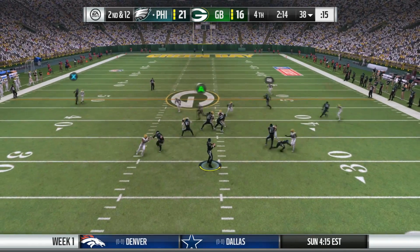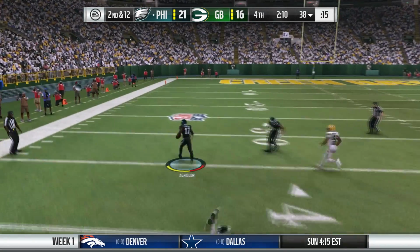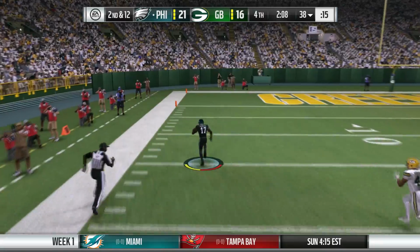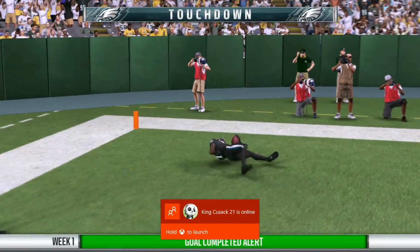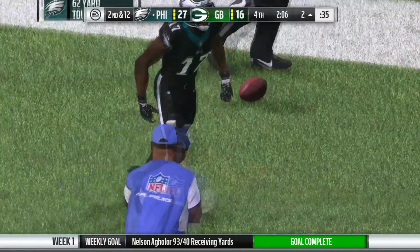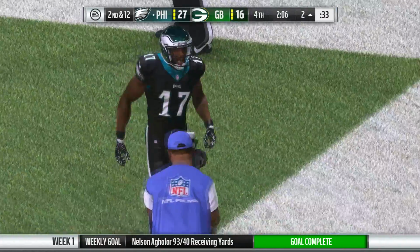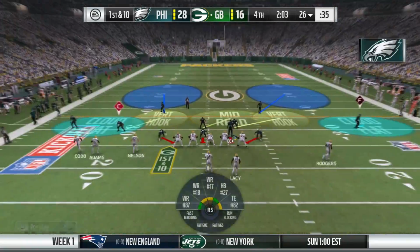Do some prevent D. Oh, wide open. Let's go. Nelson Agholor, phenomenal route. Great block there by 81, Jordan Matthews, to spring Nelson Agholor into the end zone, putting a wrap on this. The crowd at Lambeau Field is in silence as Nelson Agholor took a 62-yard touchdown through the house. Let's go. 28-16.